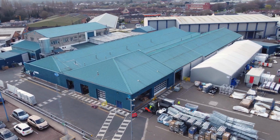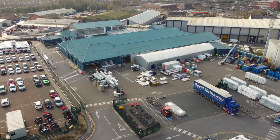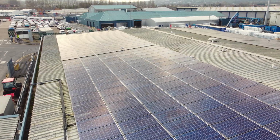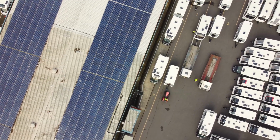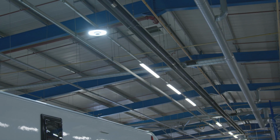The buildings on the main site were actually built in the 1960s, and that presents a unique set of challenges. We've obviously looked to adapt them to make them as environmentally friendly as possible. We've changed our electricity supply to a green tariff, and what we're looking to do over time is to introduce more solar provision, and we're looking to change the fluorescent lighting we have in the factory here for LED lighting.